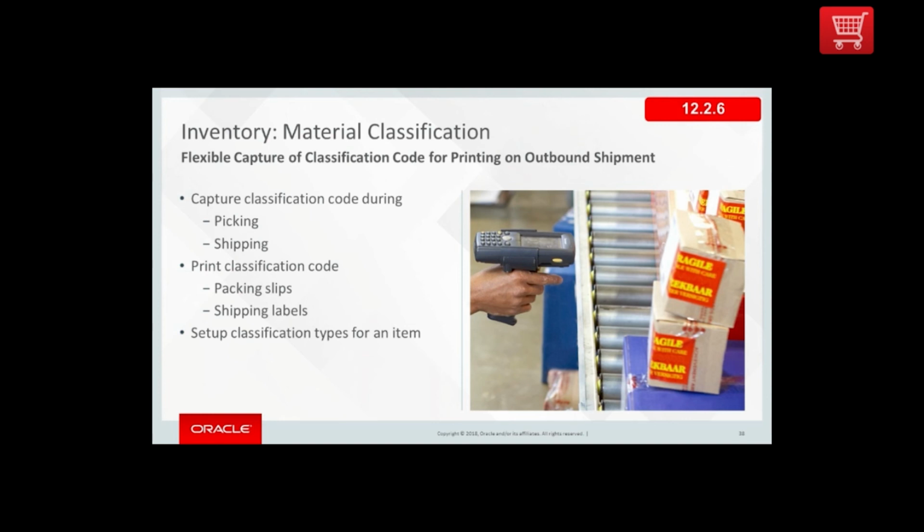But it's not limited to country of origin. That was the main thing we set it up for. We made it very flexible, so you could use it for other use cases, and maybe there's packaging codes and things like that you want to use material classification code for. But nonetheless, it's really a nice way to denote certain items and classifications for things that are being picked and shipped as they go out of the warehouse.